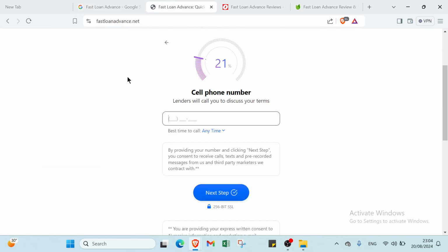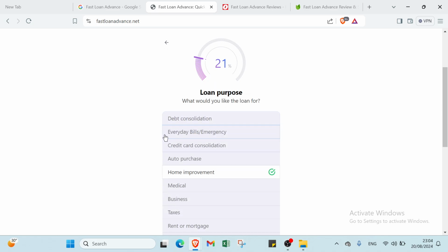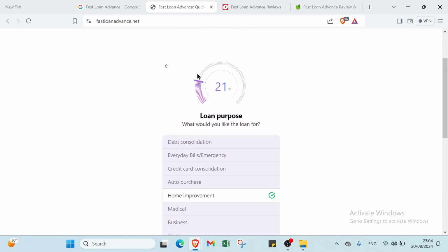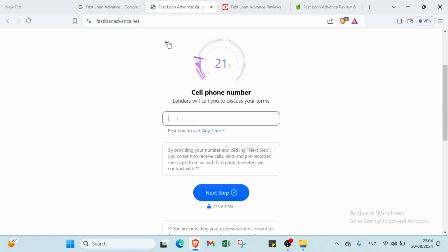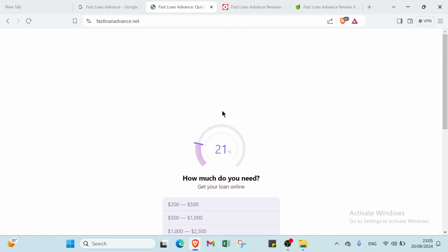As you can see, you write your phone number here and other personal information like your contact email, and for loan purpose you choose the one you want, like debt consolidation, everyday bills, emergency, credit card consolidation, auto purchase, home improvement, then medical, business, taxes, rent or mortgage, and other. So you choose the one you want and then you pass to the next one, like would you also consider a lower amount, so you click yes or no, and then here how much do you need, so between $200 and $500, between $500 and $1,000, between $1,000 and $2,500, and between $2,500 and $5,000, and then you get your loan.